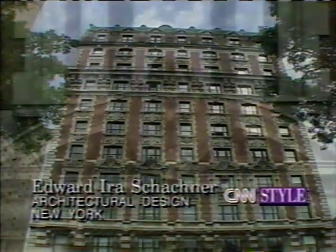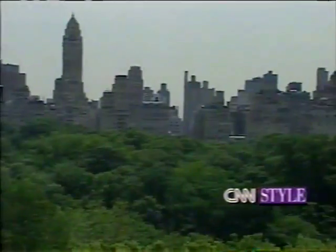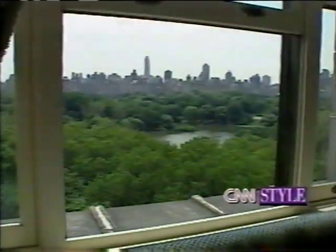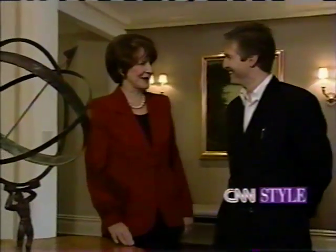A turn-of-the-century building with the richness of architectural detail of the time and wide views over Manhattan's Central Park. The homes were meant for elegant entertaining, for formal dinners followed by evenings at the opera. So when architect Ira Schachner was asked to design an apartment there, his aim was to restore the original elegant mood, to prepare it for a different style of living, but keep the sense of luxury the same.